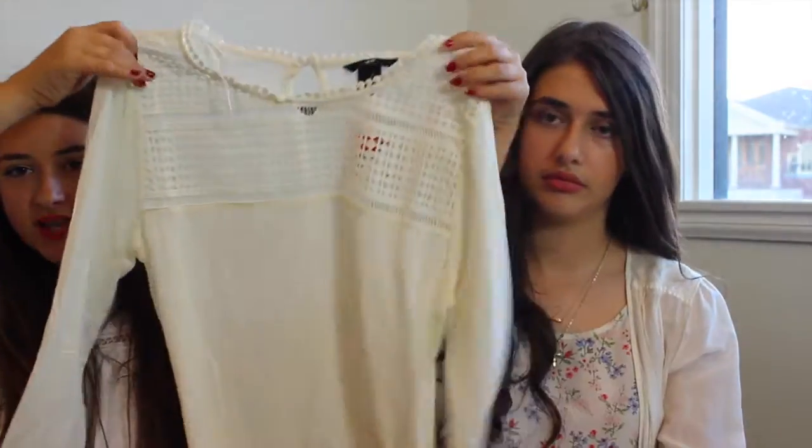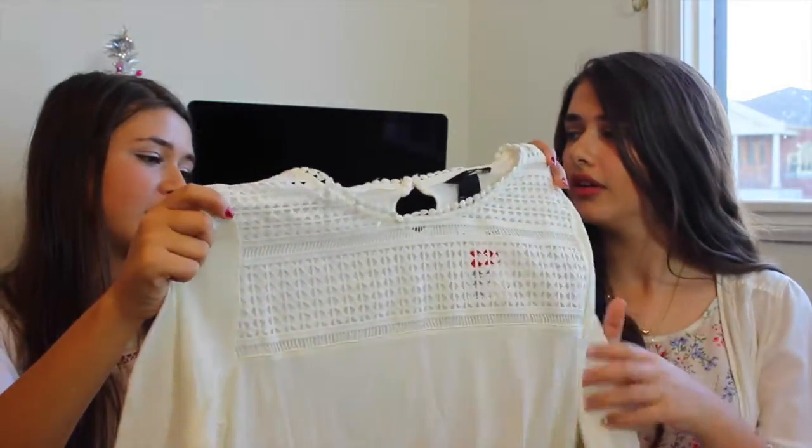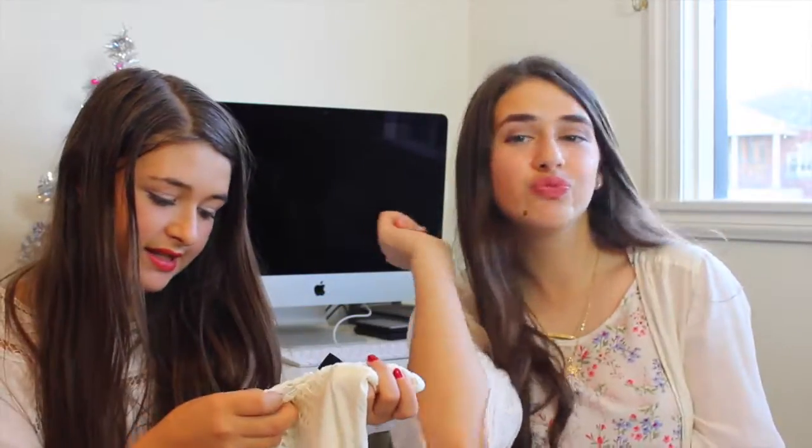H&M, which is also one of our favorite stores. This was the only thing that I got on sale. This is what it looks like. It's very pretty. It's a cream color. It's got some crochet detailing. Very light, good for summer, those cold summer nights. This was $7.